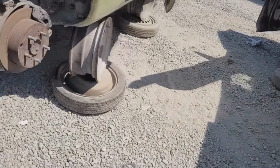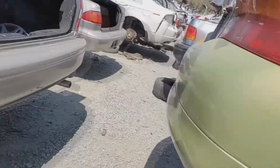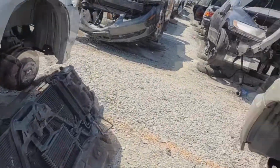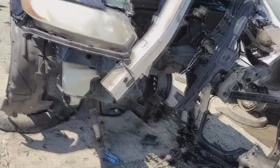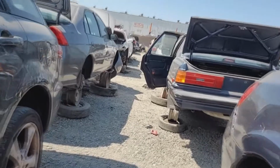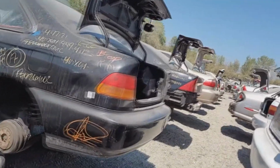Wonder what model this is. Well, I guess there's no differential in the back, so I don't know if the all-wheel drive had it, but that one doesn't. So. Let's see, looking for an Integra now. It sucks, I couldn't find the seat I wanted. Civics.